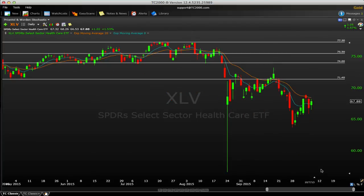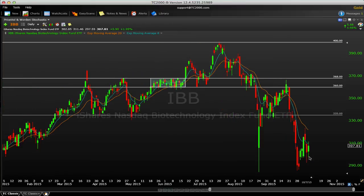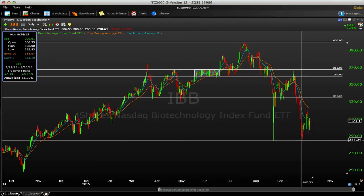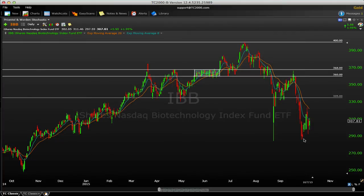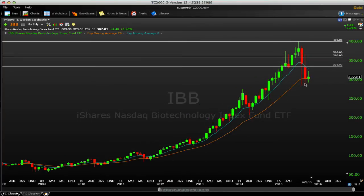As far as laggards go, it's healthcare and IBB, which have been struggling recently, underperforming. They had a nice day today, but you can see XLV, for example, still underneath some of the fast-moving averages, and IBB as well, under the fast-moving averages at the lower end of its range. We'll have to see if this is going to become a bear flag, or some type of meaningful bottom after coming off the highs back in July around $400 all the way down to the lows around $290. That's roughly a 20% decline in this industry, which could be enough after such a strong uptrend. Dip buyers are usually pretty aggressive when you get a quick move like that, but we'll have to see how this one shakes out.